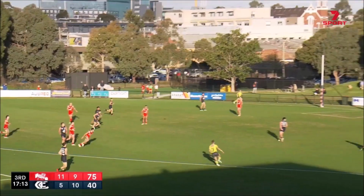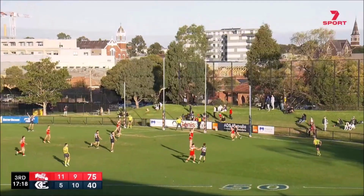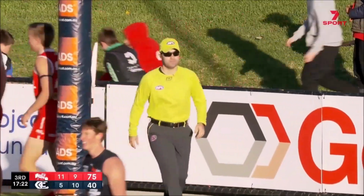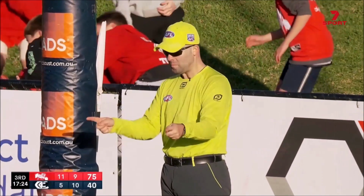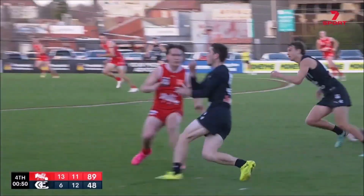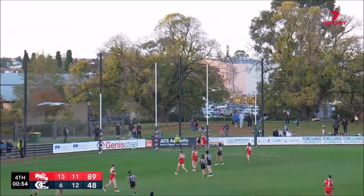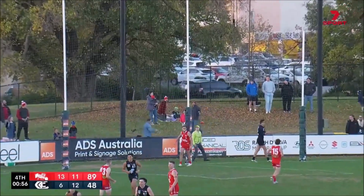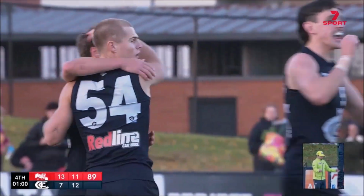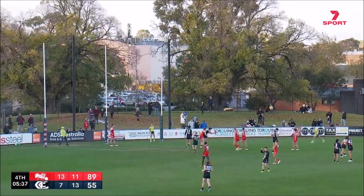Forward, low kick. Stevens finds Binns, who can play on, steady, shoots, and gets one for the Navy. Umpire says play on. Nelson. Carl. Can he finish and get Carlton going? He can. Brilliant finish. White back to Binns, squeezes the kick into the hands of McMahon.